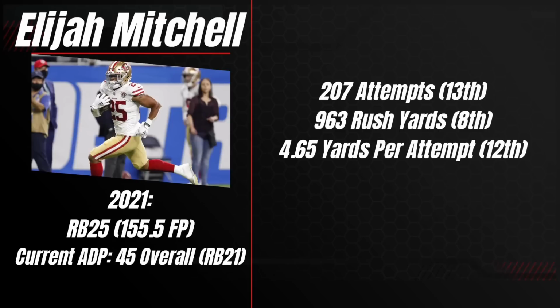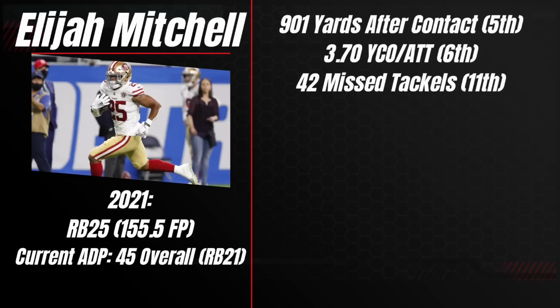I mean, his 207 attempts were 13th most by running backs. His 963 rush yards were 8th most. He averaged 4.65 yards per attempt, which was 12th among running backs. And again, when you take a look at efficiency, the dude had 901 yards after contact last season, 5th among running backs. So he was a guy that was definitely making people pay for trying to tackle him.